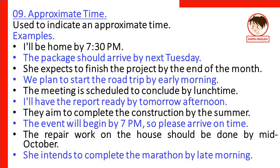Approximate time. Used to indicate an approximate time. Examples: I'll be home by 7:30 p.m. The package should arrive by next Tuesday. She expects to finish the project by the end of the month. We plan to start the road trip by early morning.